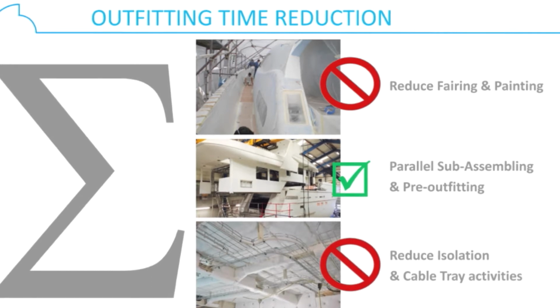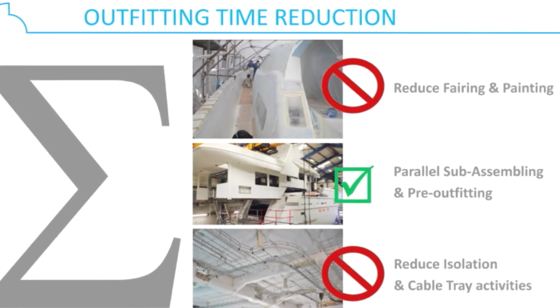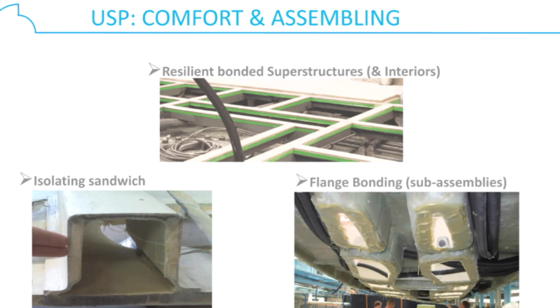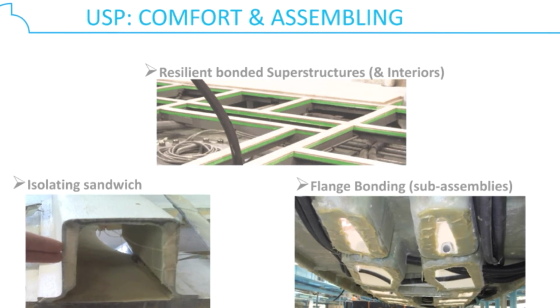So the way to do that is to reduce some critical activities in outfitting. Think about painting, think about insulation and cabling, all that kind of stuff, and build them in parallel next to each other, to have multiple teams working more effectively next to each other, and then put it on as late as possible, all together on a finished product. And this gives another advantage where the technology will benefit and create extra value, because you can bond it together. You can bond it as well in a resilient way to reduce noise and sound on board.